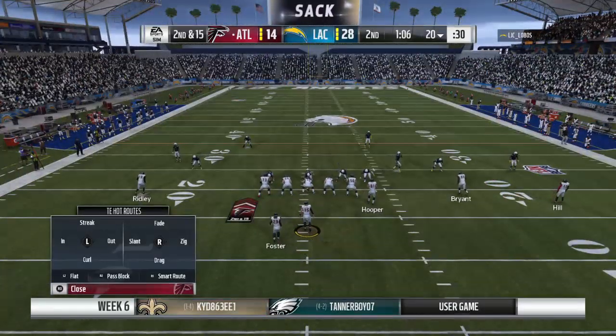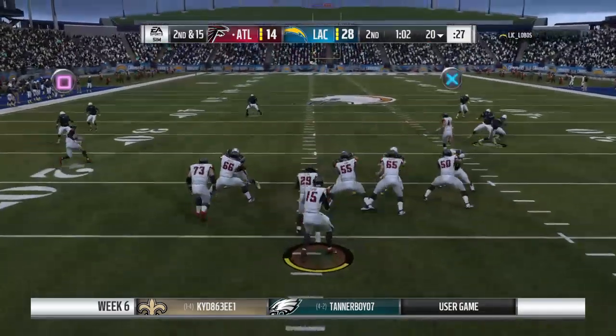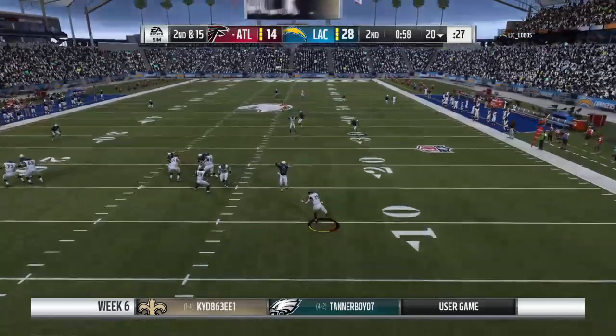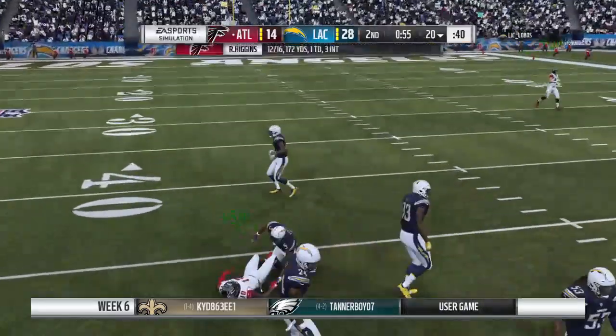So maybe the question isn't who's going to score the most points in this game. Maybe it's who's going to get some stops. Yeah, absolutely. And that sack, finally a first step in the right direction for a stop. Now he's going to throw it back deep over the middle. And the hit jarred it loose.